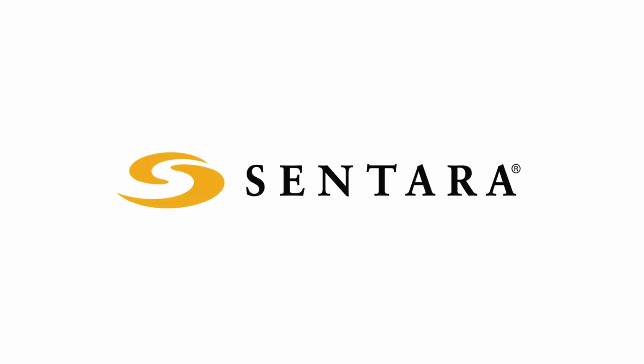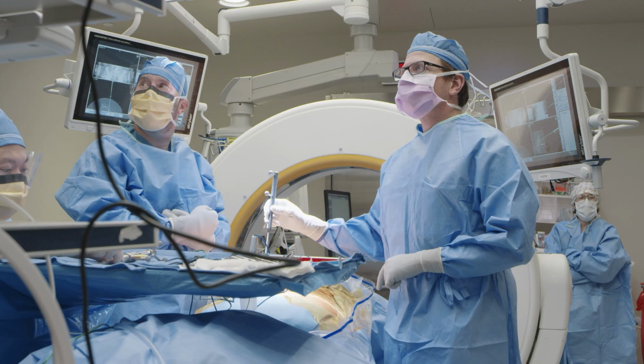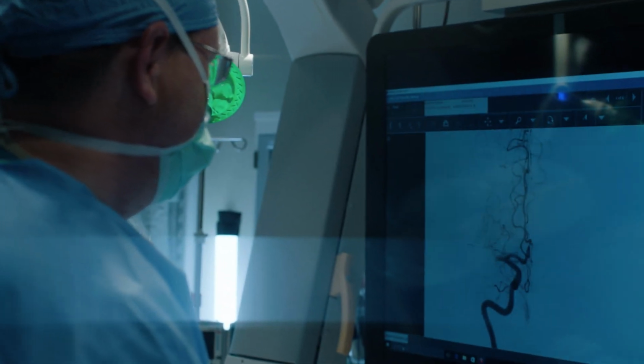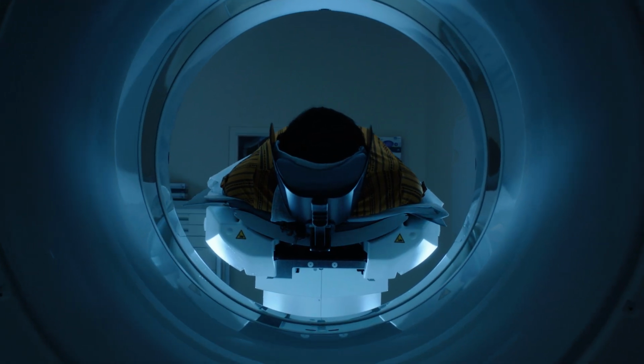At Sentara, we have a comprehensive neurosurgical department. We cover all major areas of neurosurgery: brain tumors, functional neurosurgery, peripheral nerve surgery, standard degenerative spinal disease, vascular malformations, aneurysms, AVMs. We have fellowship-trained experts to help guide the treatment of these disorders. At Sentara Norfolk General Hospital, we have a wide range of technology which allows us to provide the most up-to-date, state-of-the-art care possible for the patients that come to us.